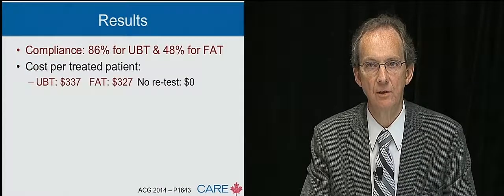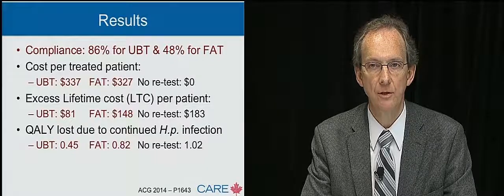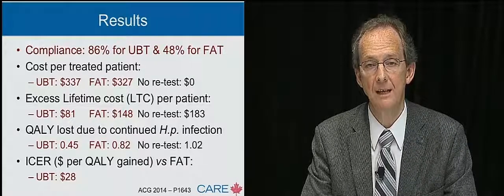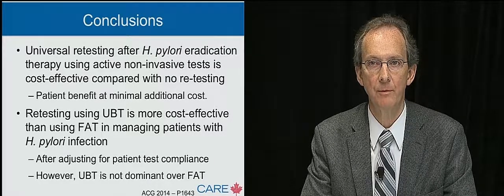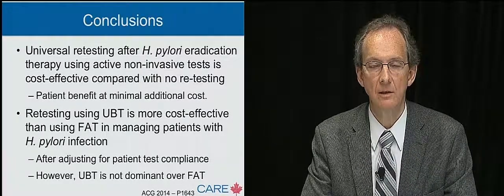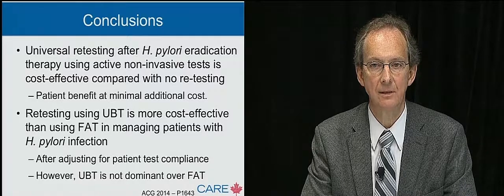However, compliance with the fecal antigen test is less than that for the urea breath test, and when they adjusted for this, they found differences in the cost per treated patient, the excess lifetime cost, and the quality-adjusted life years that meant that the incremental cost-effectiveness ratio now suggested that urea breath testing was a cost-effective way of evaluating treatment efficacy in patients who had eradication therapy for Helicobacter. So the conclusion from their point of view was that universal retesting after HP eradication using active, non-invasive tests is cost-effective compared with no retesting, and that retesting using urea breath test is more cost-effective than using fecal antigen testing after adjusting for patient test compliance, but that the urea breath test was not dominant over fecal antigen testing.